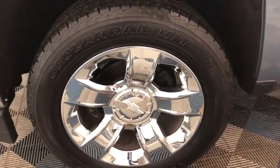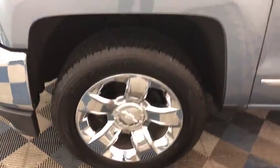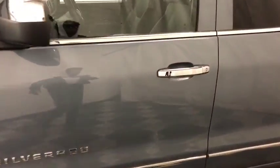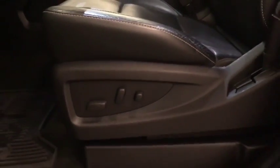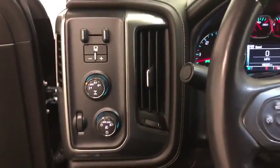Remote engine start, power passenger seat, steering wheel audio controls, traction control, dual airbags, chrome mirror caps, power steering, four-wheel disc brakes, universal garage door opener, center armrest, security system, power windows, electronic stability control, rear window defroster, fog lights, compass, trip computer, heated front driver and passenger seats, heated front seats.